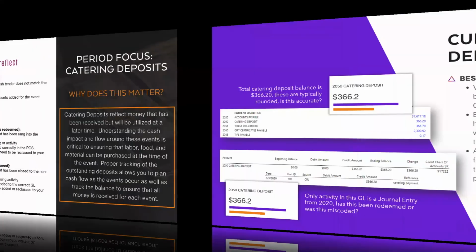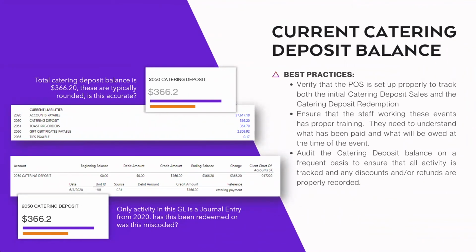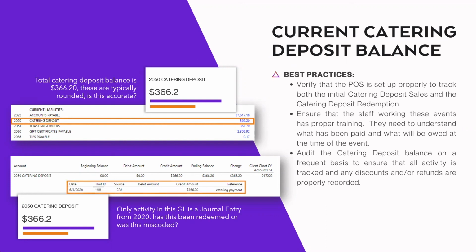Best practices to keep this account clean include verifying that the POS is set up properly to record all activity, both the sale and the redemption. Education is always key. Take the time to train the staff working these events and ensure they understand why properly recording catering deposits matters. Lastly, conduct an audit of the catering deposit GL frequently to identify any miscoded entries in real time.